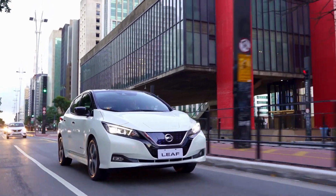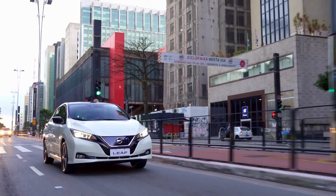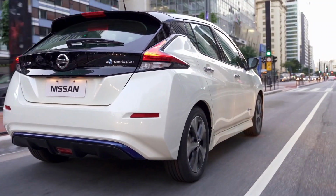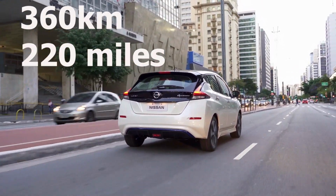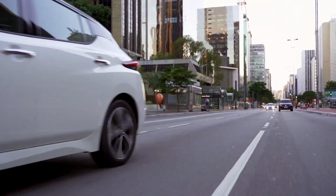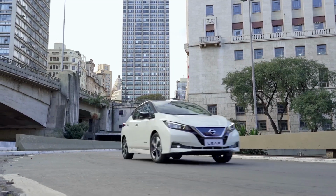The Leaf is now in its 2nd generation and comes in 2 versions. The base model uses a smaller battery pack with a pretty limited range, but most will go for the optional larger 62 kilowatt hour battery pack that has a much more usable range of around 360 kilometers or 220 miles. Although the driving range is shorter than the other electric cars on this list, it is a pretty decent amount and adequate for those who do most of their driving in the city.